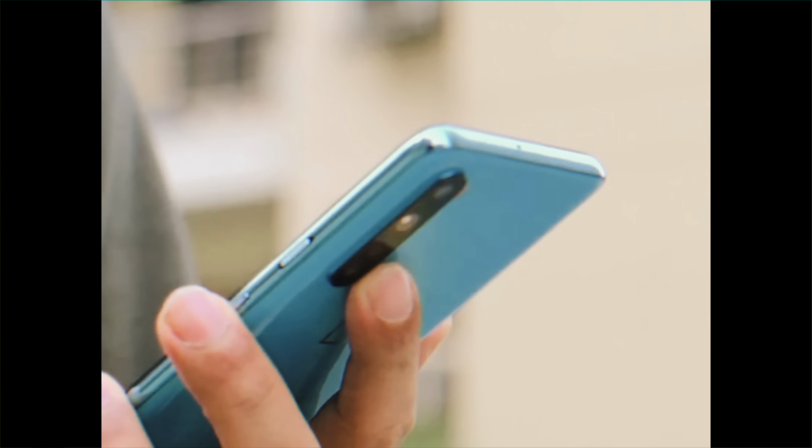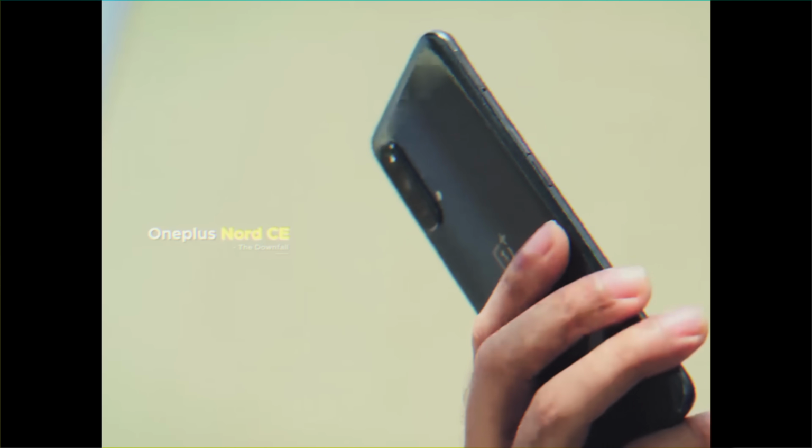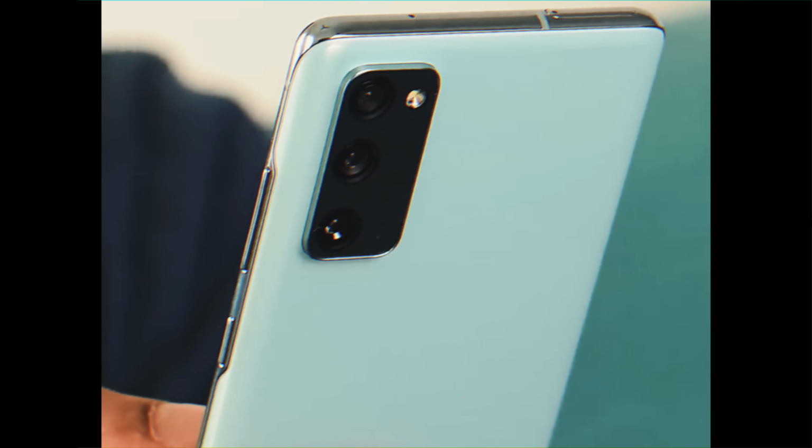Okay, so it's been 1 year since we, TechWiser, started reviewing smartphones. This phone right here is the OnePlus Nord. This is the Samsung Galaxy Z Flip 3, OnePlus Nord C. This is the Poco and Samsung S20 FE 5G. This is the newly launched. Now this is VIVO X70.